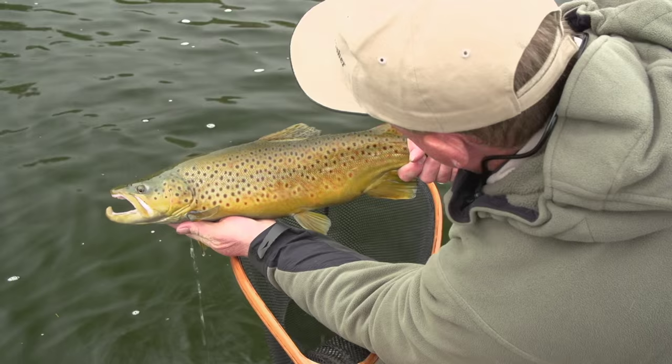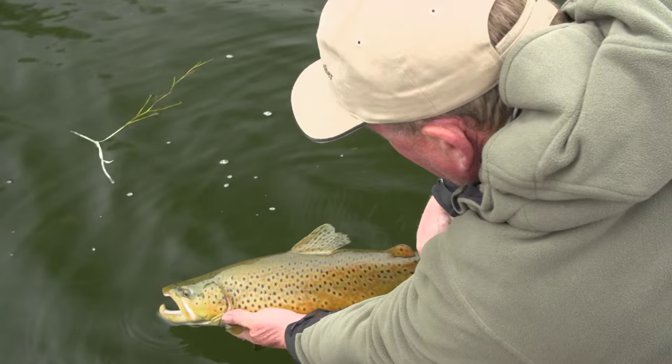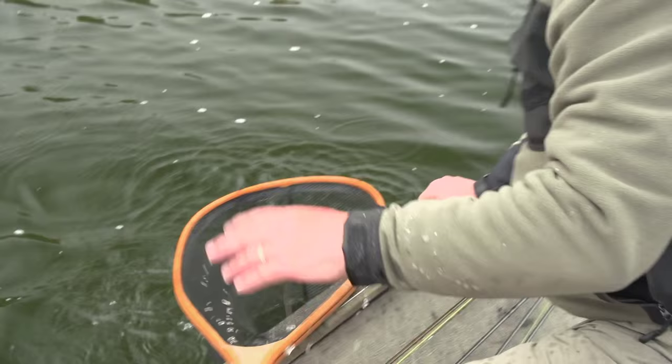That is why you come to the Parklands. Look at that beautiful brown. Look at the colors, big male. There's bigger fish, believe it or not, in here in Patterson. Wow, big rainbows, big browns, small flies for big fish. What a gorgeous, gorgeous fish. Ready to go, off he goes. Wow, what a wonderful experience.